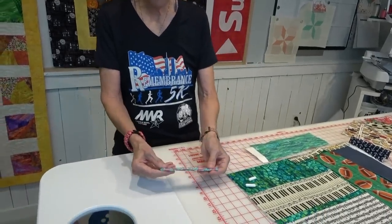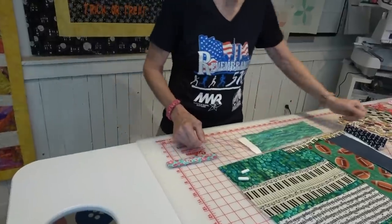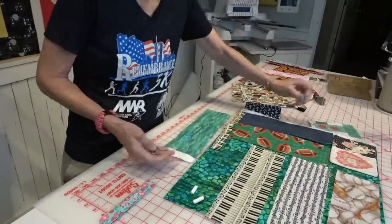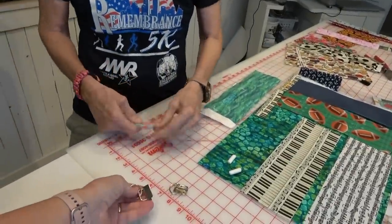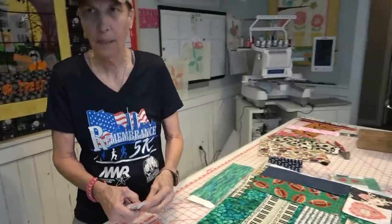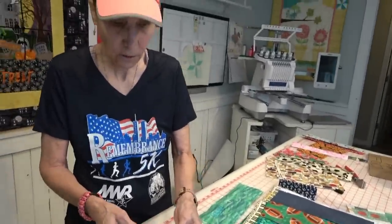Fold it in half. Okay, so now, is this one ready for the hardware? It's ready for the hardware. Okay, so what do you have here? So, I'm going to link to the hardware below the video, but you buy these, this is a kit? Yes, you can buy 100 of these at a time, or 20 at a time, or 50 in a pack. Okay. And she'll have the link on the site, on the video.